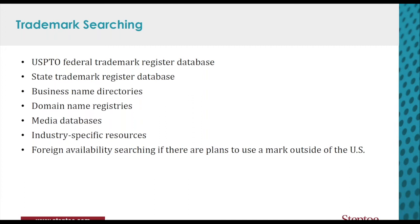The one thing I didn't mention on the slide is that you can also register a trademark with the state, but the state trademark registration, even though it is probably less expensive, or you can get it faster, generally if you want to register a trademark, a federal registration is recommended.